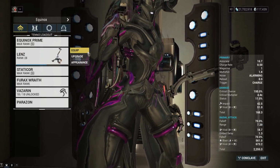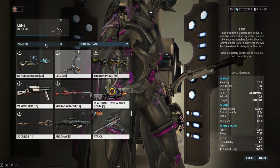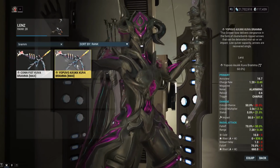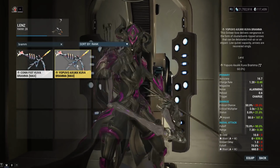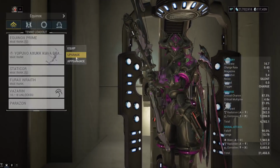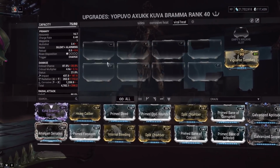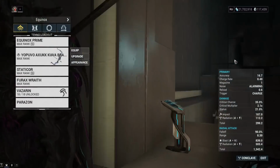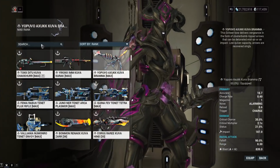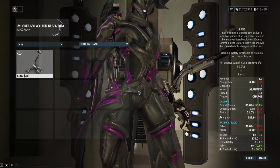Let's see if we can actually compare these. So it's got 660 right here on the Lenz, and then let's look at my Brahma with a 60% roll. Let's look at the radiation one with a 60% roll. Without even taking into account the Kuva bonus, 60% additional damage, we're looking at 839 damage. So over 200 more damage than the Lenz. Let's take off all the mods so we can see what's going on here once everything's said and done. So with the elemental bonus from the Lich, we're looking at about 1,300 damage. Just to remind you, that's over double what we had on the Lenz.